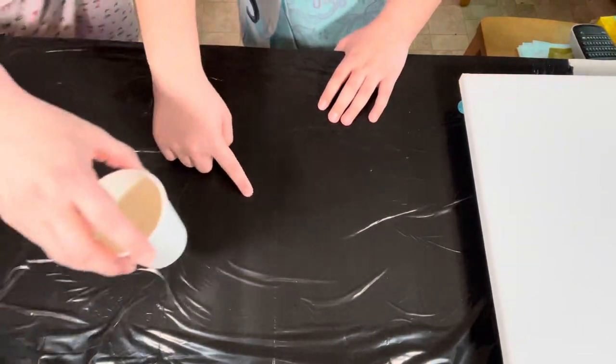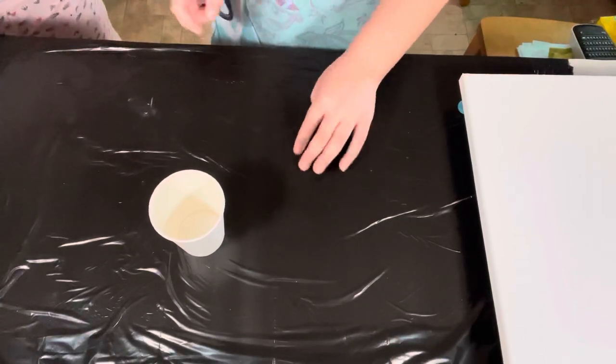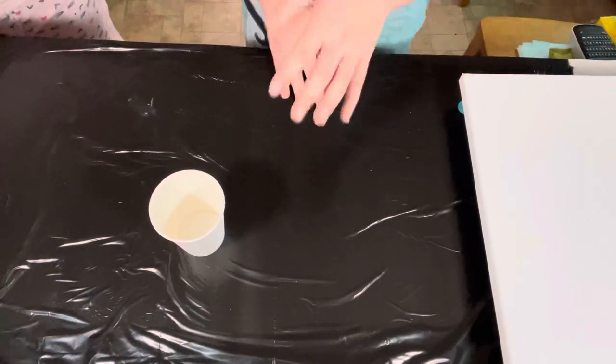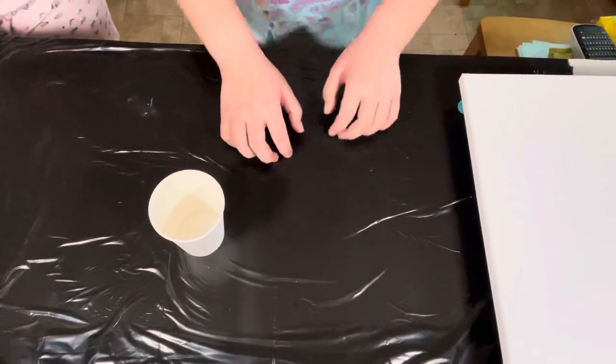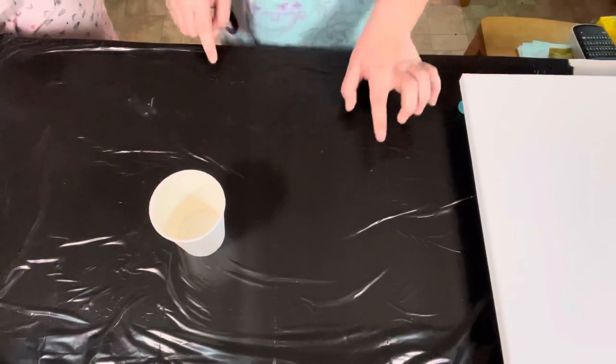Okay, so we have a 7-ounce cup, I think. We need about 6 ounces for the 11 by 14, so we'll fill it up almost all the way, and Kayla will straight pour it, and then we'll put the flow extender around.